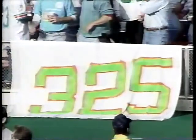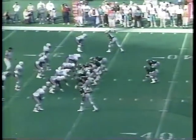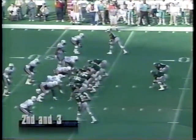Don Shula, hoping to become the all-time winningest NFL coach. 325 would be the magic number. Trying to hold off the Eagles here, though, before halftime, leading 13-7.